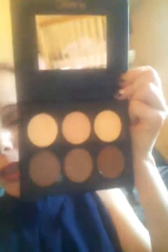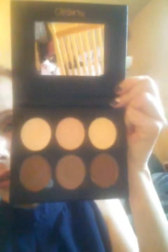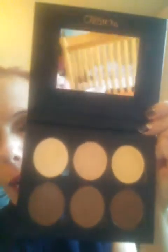But this is amazing. This is what it looks like. The 3 contour colors on the bottom, the 3 highlights on top. And it's got a nice size mirror on there. And this is actually beautiful. I can make all of these colors work for me depending on the season.